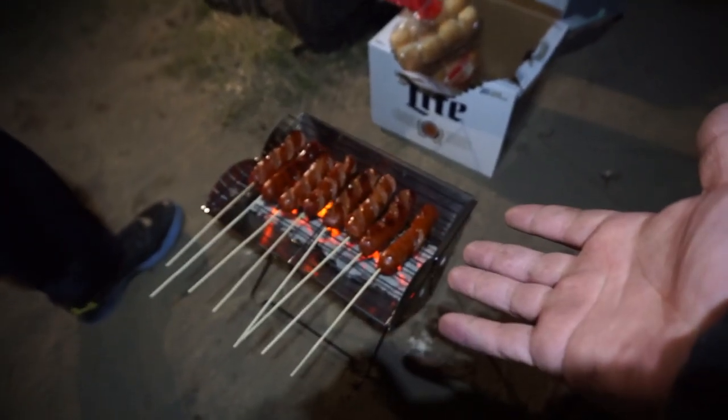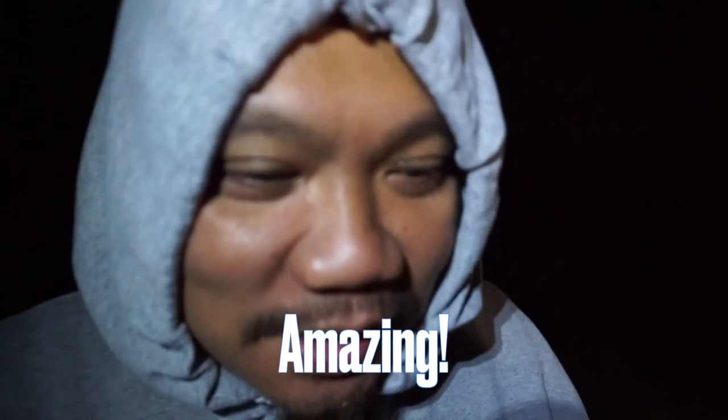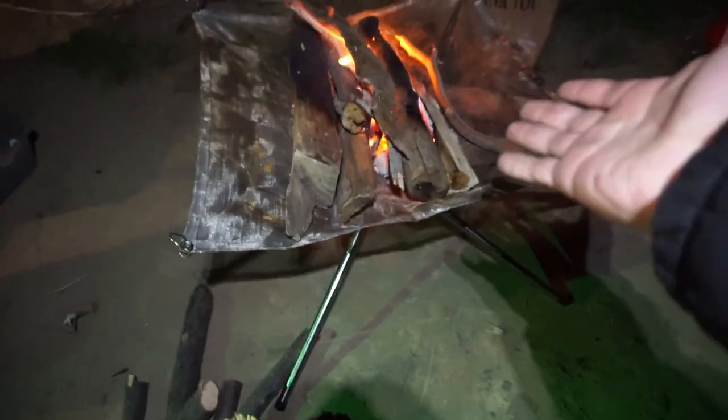Nice. Black Esmeralda. Blackout Esmeralda? Yeah. Okay. Hey, you like this grill, man? I like this grill. Amazon, baby! Amazing! That smells good already. Is there really cheese in there, grill?